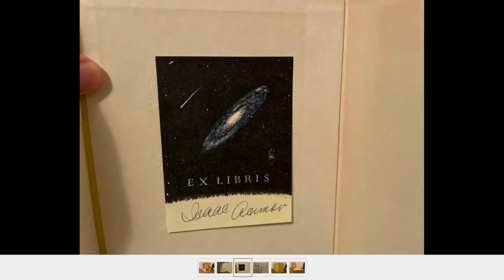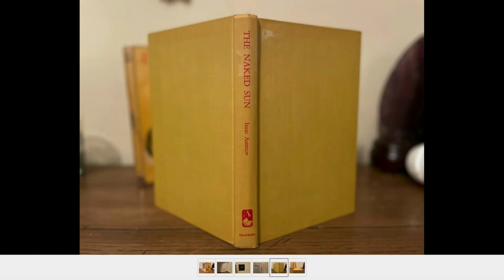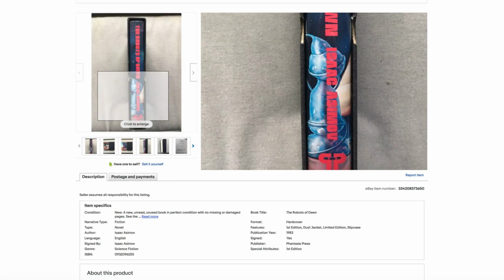This is a real collectible ex-library from Asimov with the book plate inside there. Very, very nice. Not top condition, but super rare and lovely to see.